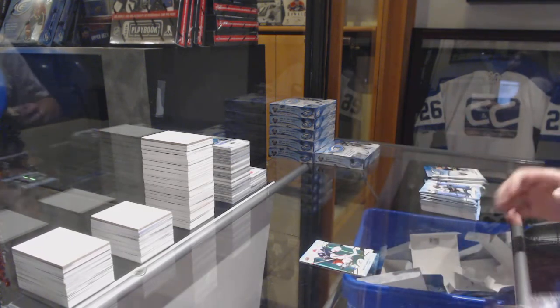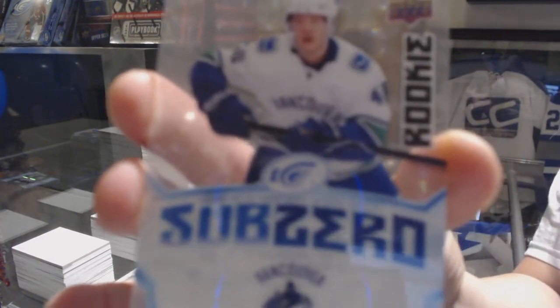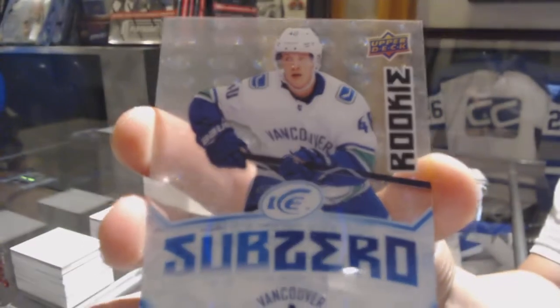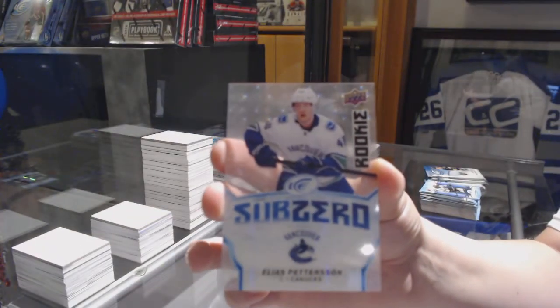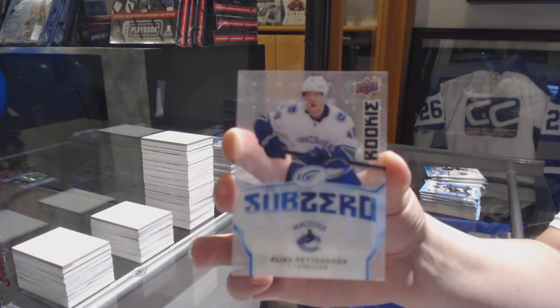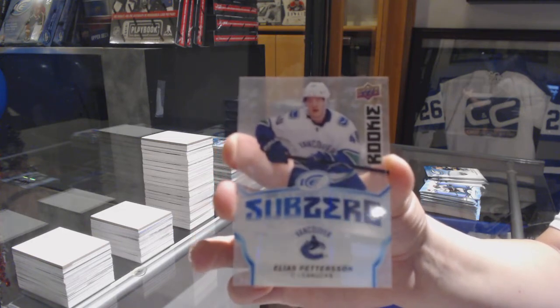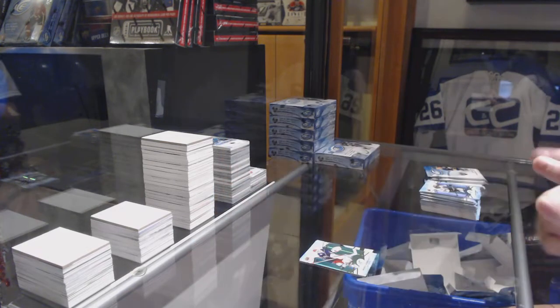We've got a Sub-Zero rookie variant for the Vancouver Canucks, Elias Pettersson. That is the non-numbered variant, so those are rare. Elias Pettersson.